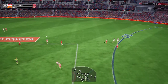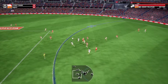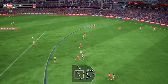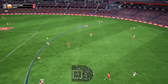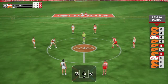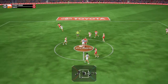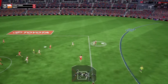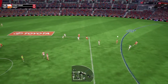GWS Giants have the lead, but they're allowing plenty of opposition marks inside 50. They need to fix up that aspect of their game if they're to stay on top. Looking to kick. Goal number two. Umpire ready to resume play. Punches are clear. He's got the footy in his hands. Hacking it out of there. Rampy found a way to mark that one.